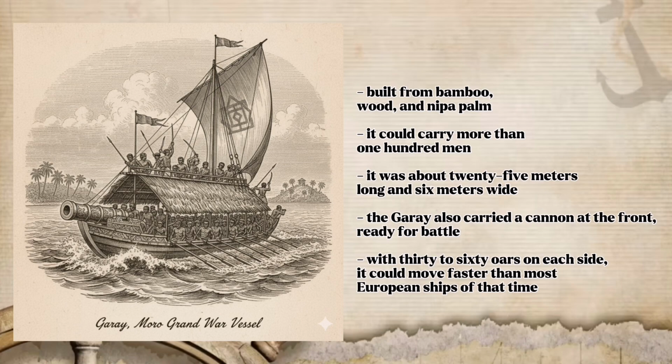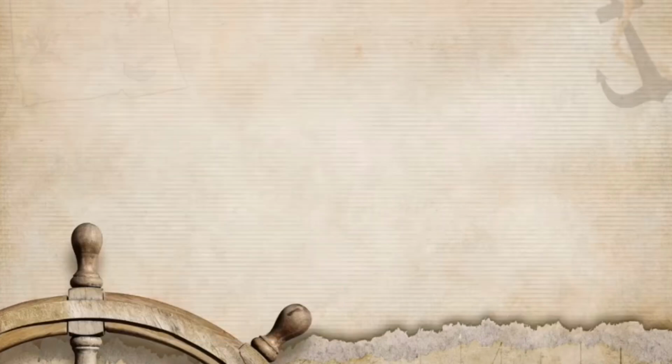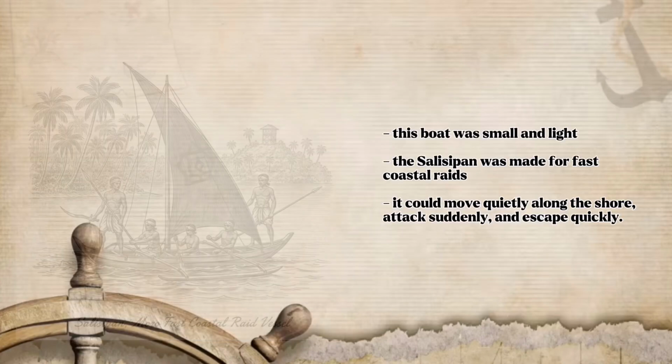This shows that the Moros were very skilled in building and using ships. The Karay became a symbol of their control of the seas and their ability to protect their territories from foreign invaders. Next is the Salisipan.